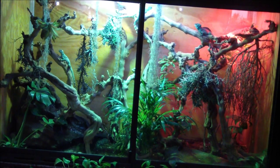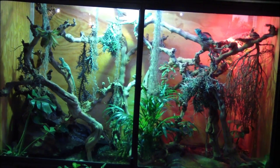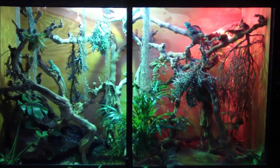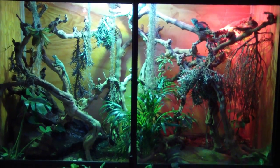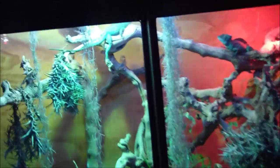Okay, so here's our plume basilisks on display. This is the enclosure. It's around 2 meters long by a meter deep and about 1.2 high where they live. Got a nice little water feature and everything.